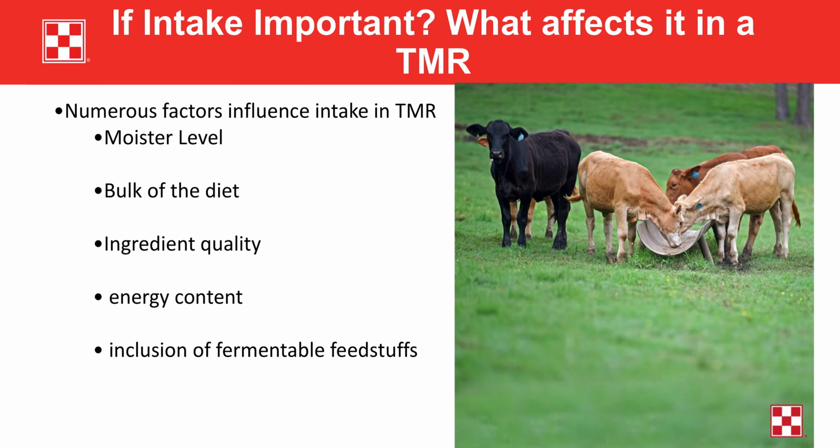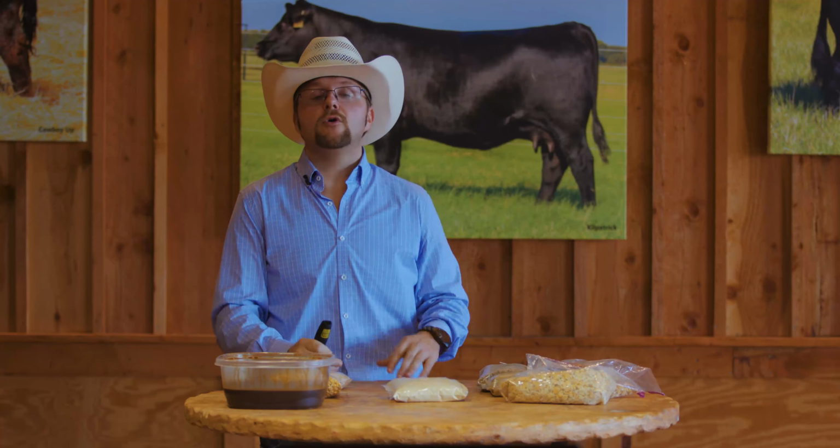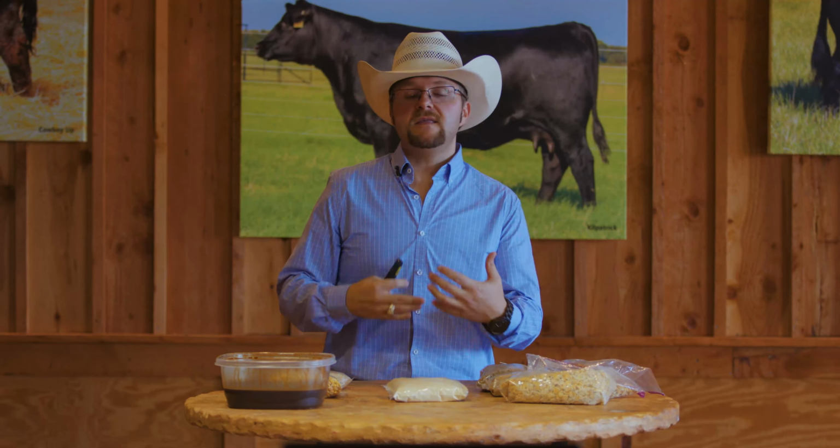Ingredient quality. If you got cows, you can attest that your cows will eat a lot more good hay than they're going to eat bad hay. And your calves are the same way. If you got poor ingredients, they're not really going to want to take to the bunk quite as hard as they will if you got quality ingredients. Energy content can help or hurt in terms of our intake potential as well. And then the inclusion of fermentable feedstuffs like silages, that can really make the diet more palatable, sometimes because it's wet and it tastes good. That fermentation, it's got a good smell to it.